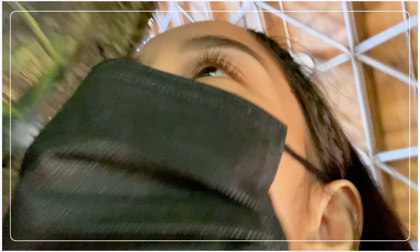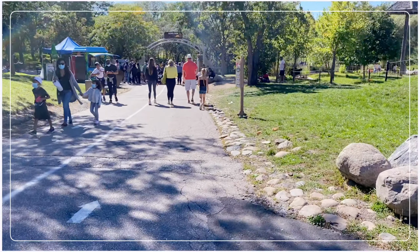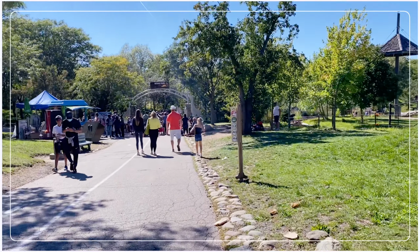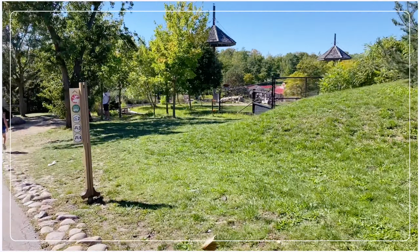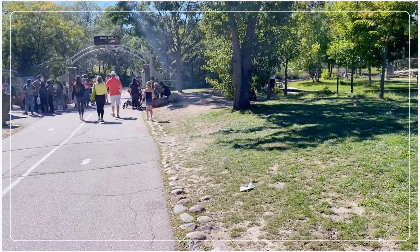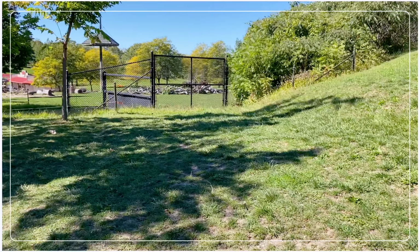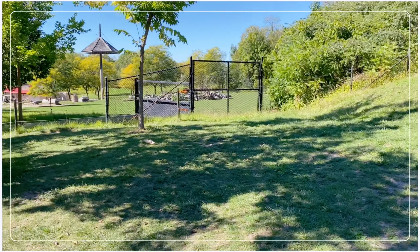Did you see that? I couldn't because there were people. I just filmed it. All right, so we're just walking down. I think we're going to reach the Canadian pavilion soon. It said 570 meters, but I'm not sure what that's supposed to be. What are those? Cows? But what is that?